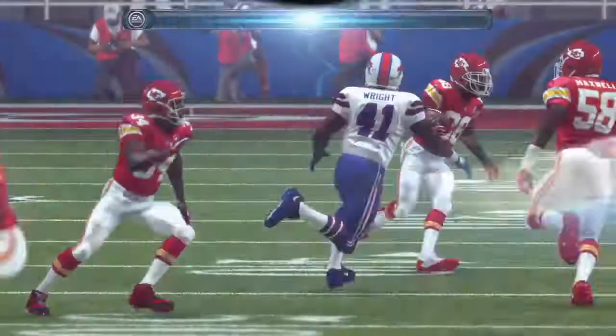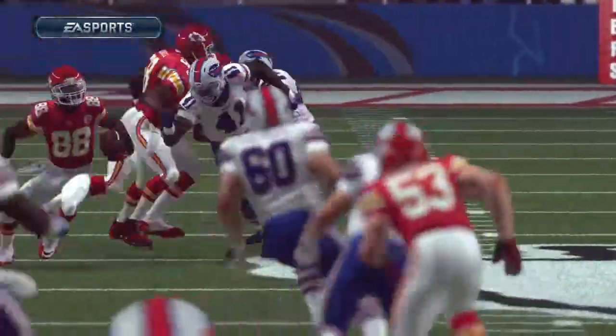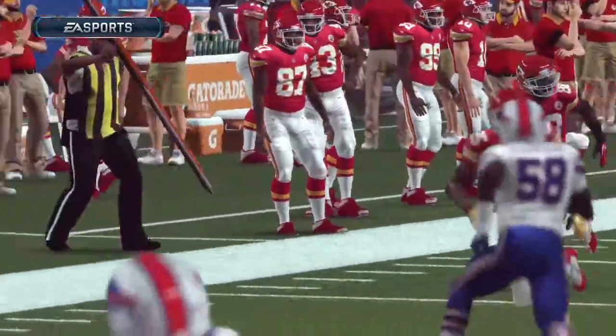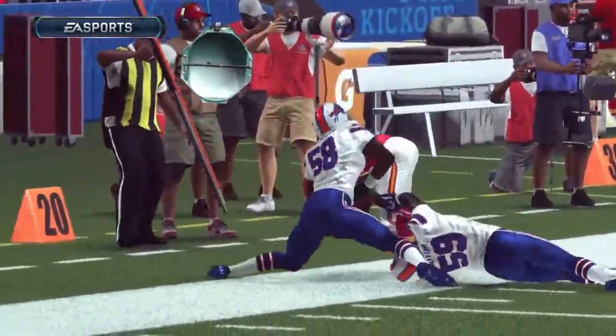The Chiefs love this type of play. Of course, everybody would. When you get a good punt return, that's what you want. And, of course, it helps when you have an explosive punt returner back there.